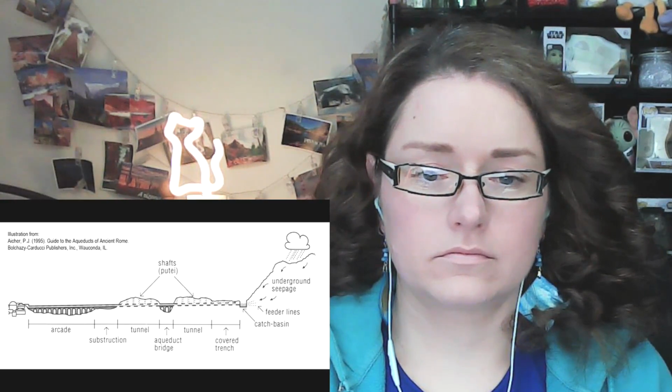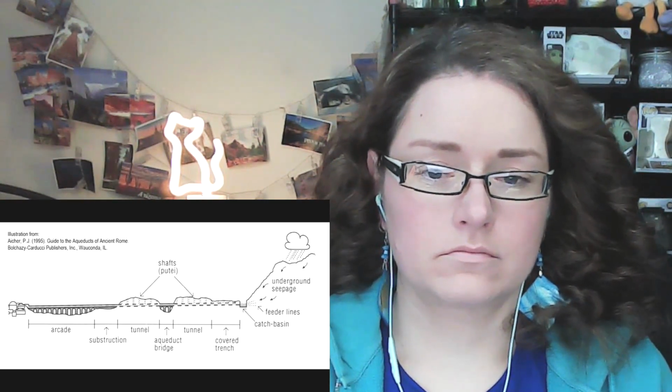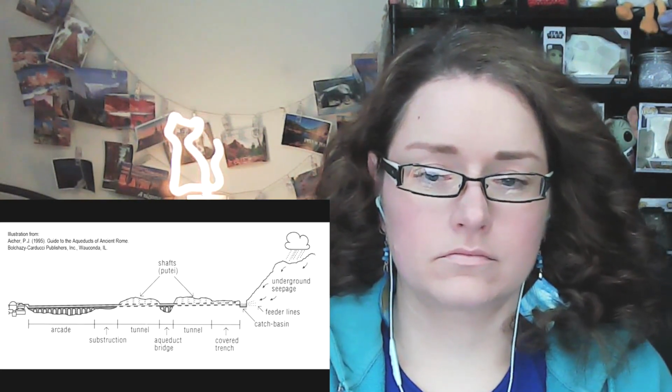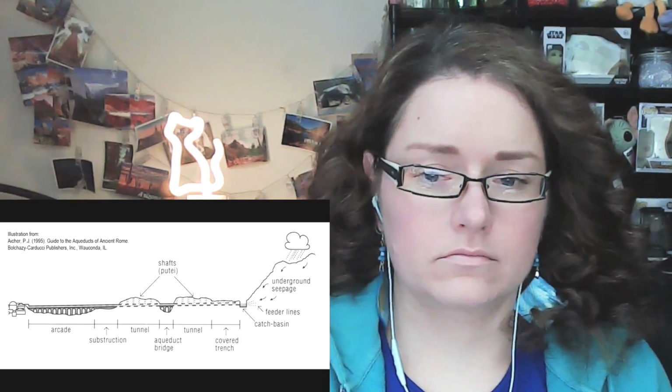The channel gradient had to be both gentle and consistent. If it was too steep, the mortar lining would begin to erode. If it was too gentle, water would stagnate. Most Roman aqueducts descend only 5 or 10 feet every mile, that is, 1.5 to 3 meters every kilometer, and some have slopes as gradual as 1 in 20,000, that is, a few inches per mile.